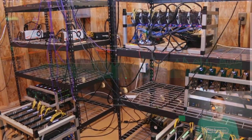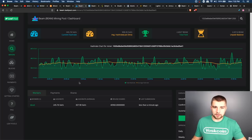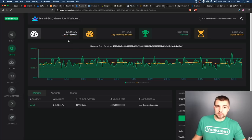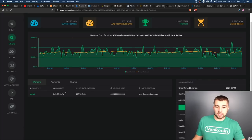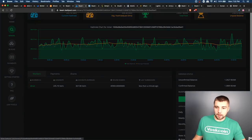It's a mineable proof-of-work cryptocurrency. The same concept that secures the biggest and baddest blockchain ever, Bitcoin, right? And so Beam does it too in their own unique GPU mineable algorithm. You can see we just set up a new worker here, our new mining rig, on the Beam Leaf Pool mining pool, and it'll show your hash rate, how many coins you're earning, when it's ready for a payout.